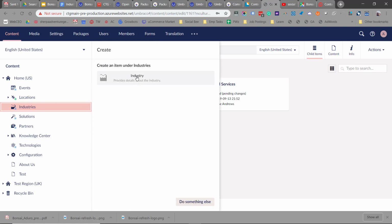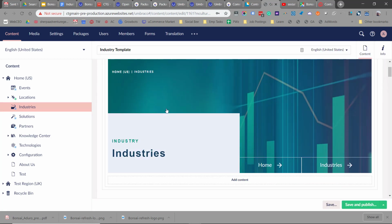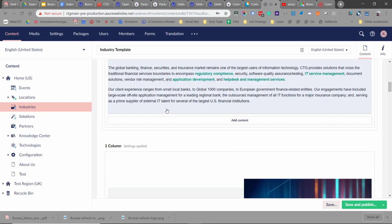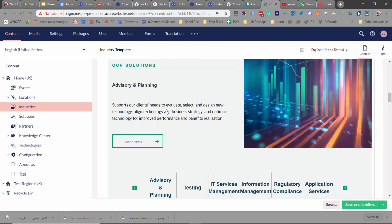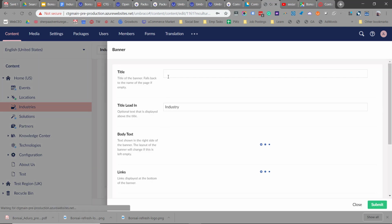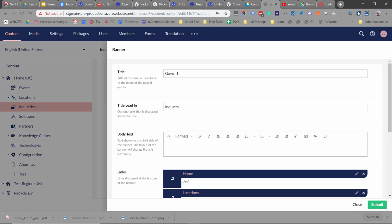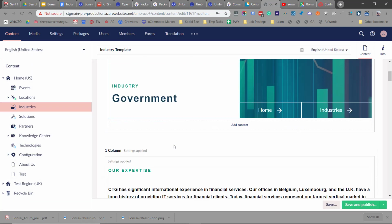I'm creating an item under industry, and I'm going to use the industry template. What this does is pre-populate your page with default content, so I don't have to worry about making sure that this page follows the designs. All I have to do is come in here, and if I want to give this an industry name, I'm just going to call it government. And you can see the visual editor will update so that it shows government here.